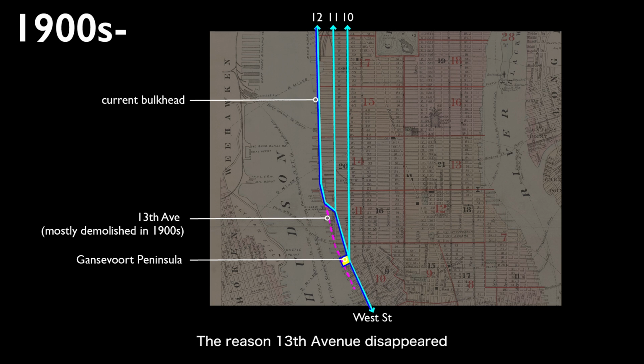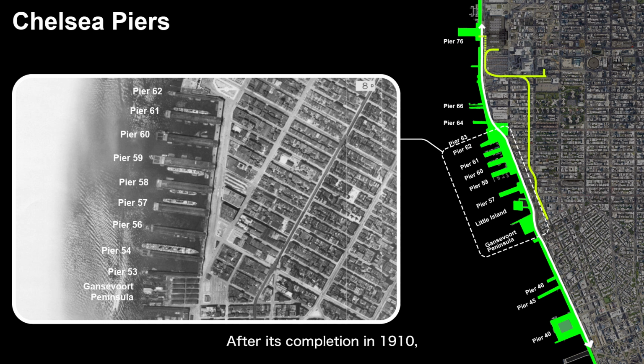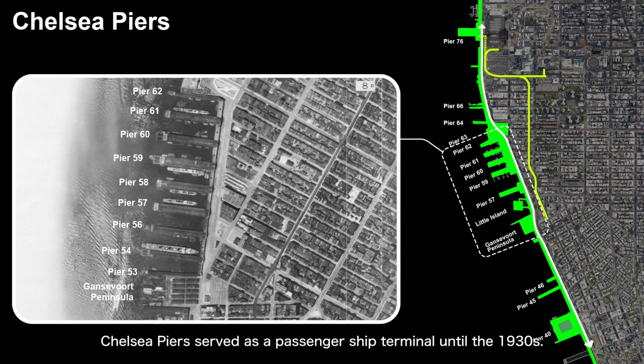We've previously mentioned Manhattan's lost 13th Avenue when talking about Gansevoort Peninsula. The reason 13th Avenue disappeared was to make way for Chelsea Piers. After its completion in 1910, Chelsea Piers served as a passenger ship terminal until the 1930s.